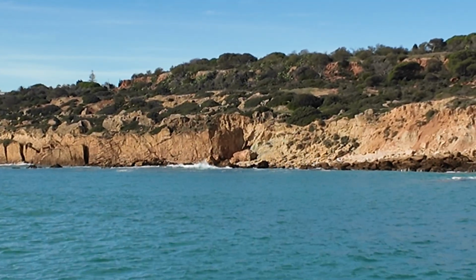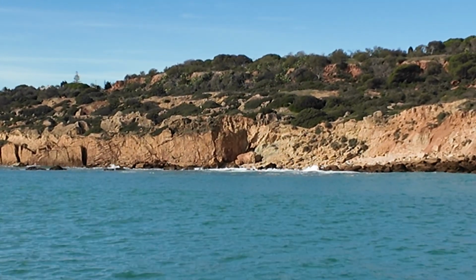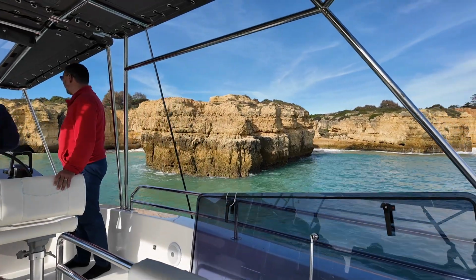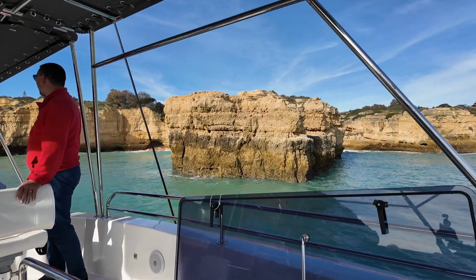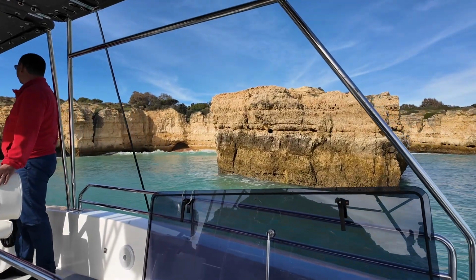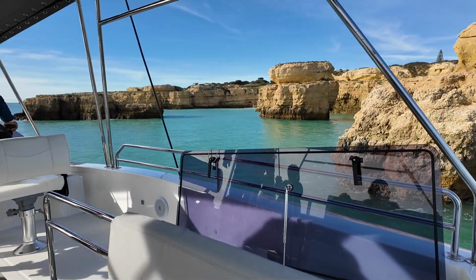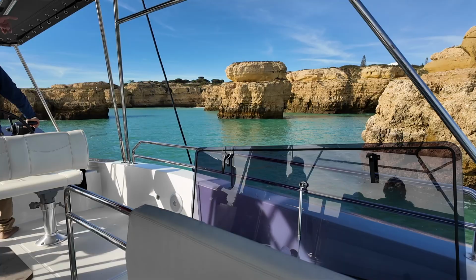The skipper and John gave us a lot of information about the Algarve coastline, and John kept us laughing and amused the entire time. John is the skipper for the dolphin tours, which occur in the spring and summer. There's a small chance of spotting some dolphins at this time of year, but we only managed to spot 2 sharks.